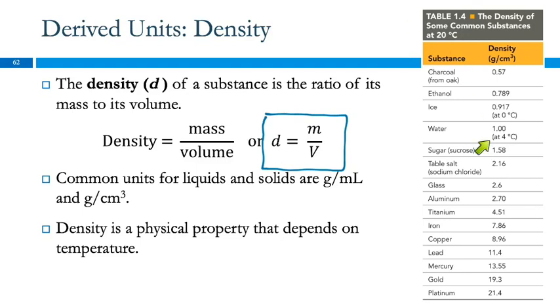So in your textbook, they give you this useful table, densities of some common substances. You do not need to memorize that, okay? But you might need to refer to it to do some of the homework problems. Those list densities in grams per cubic centimeter. Gram is a unit of mass, cubic centimeter is a unit of volume. For liquids we typically express it in grams per milliliter. A milliliter and a cubic centimeter are exactly the same thing. So here we have water is 1.00 grams per cubic centimeter. We could also say it's 1.00 grams per milliliter, because those are exactly the same thing.